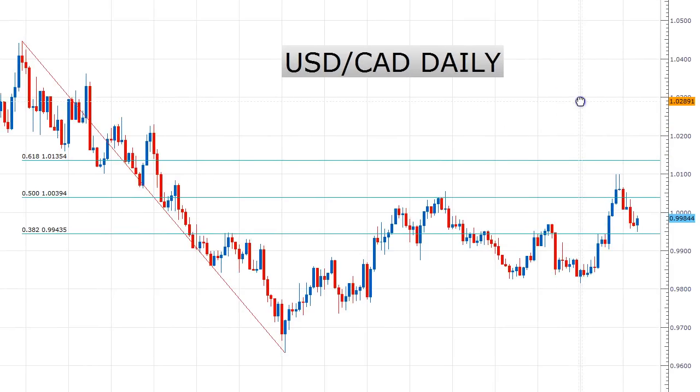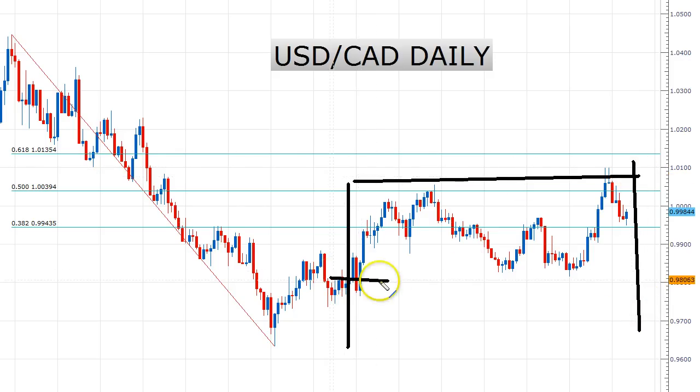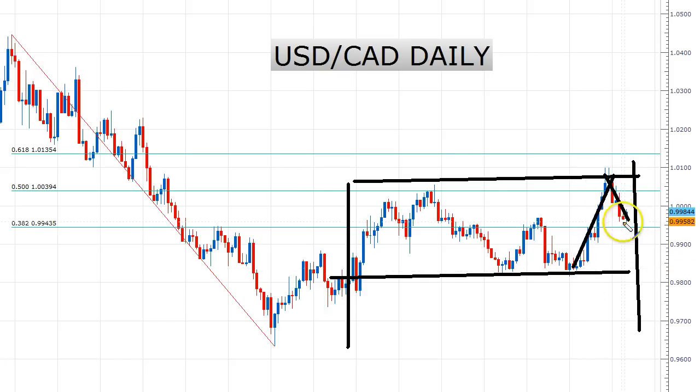USDCAD is still in a pretty channeling type setup. You can see that really from this point here, where it bounced up to this point here, we haven't broken out of this range. And so what I'm looking to see is if we can eventually get some continuation. A nice move here and a pullback, so this could be an area where we could see some continuation of a move just like that.